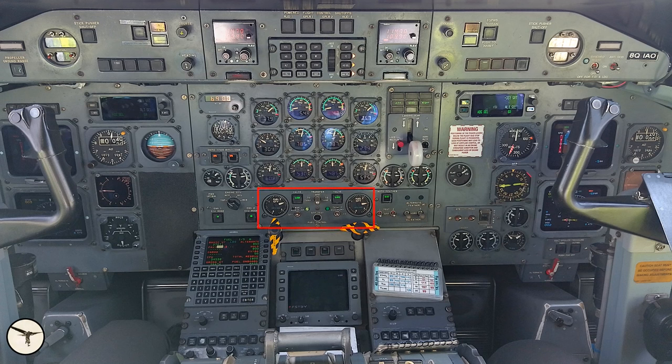Below is the fuel control panel. The aircraft has one fuel tank in each wing. The total capacity is 835 US gallons or 3160 liters. The transfer switch allows for transfer of fuel from one tank to the other.